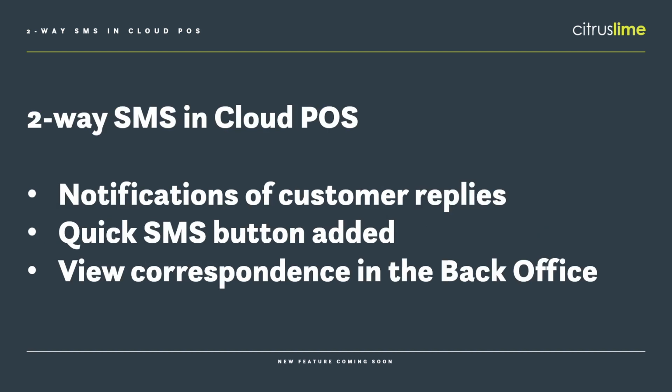We're going to have a preview of the new functionality in this webinar, looking at three key areas. Firstly, we've added a notifications button to the point of sale to indicate when you've got new unread messages from one of your customers. Secondly, we've added a quick SMS button so you can easily type out a message to a customer from the point of sale screen, whether that's the start of a new conversation or a response to a message that they've sent to you. Finally, we'll take a look at where you can view your full SMS correspondence with your customers from their customer record in the back office.